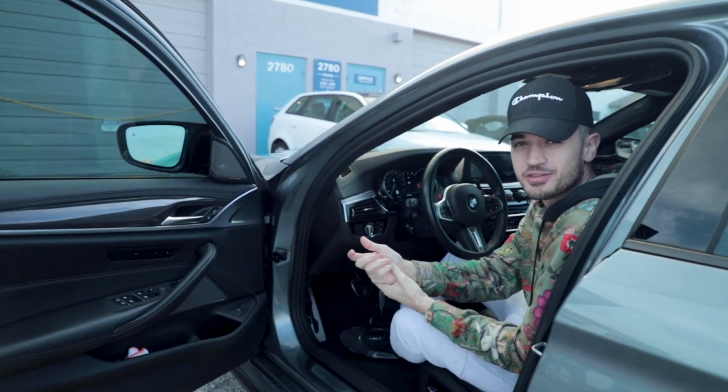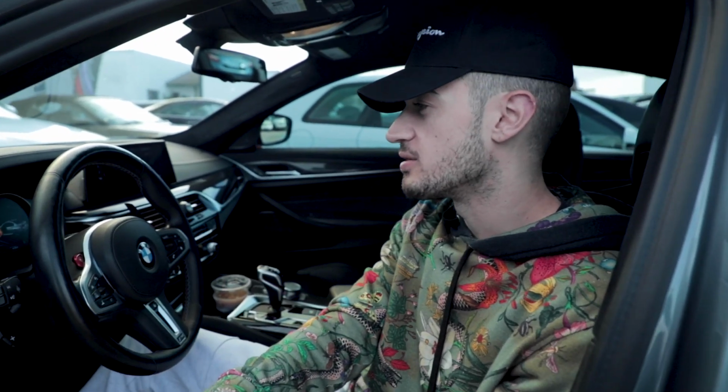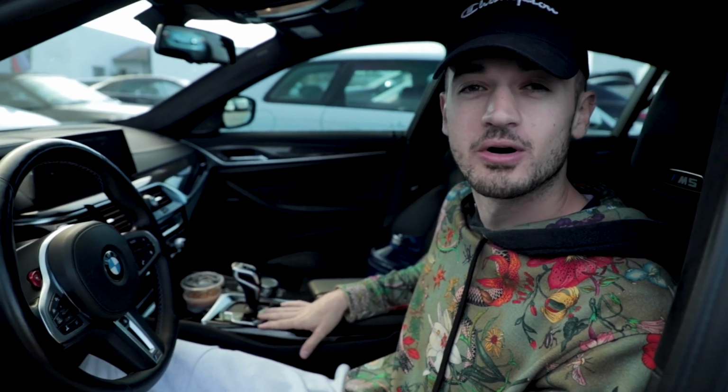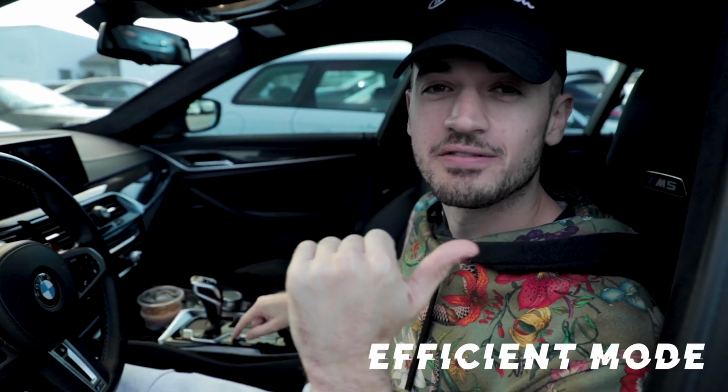Mode, have everything in efficient, comfort. So 3 settings in BMWs, which I'm sure you're familiar with. You have the engine power, you have the suspension, you have the steering. All are set on the basic level mode. So exhaust is open right now, but it's actually in efficient mode.